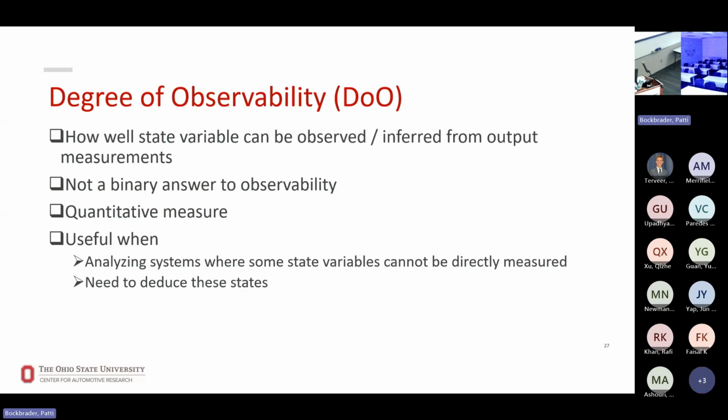So now, degree of observability. This is a concept that's not as popular, but of course we are getting to know about it today. Degree of observability tells you how well your state variable can be observed or inferred from your output measurements.